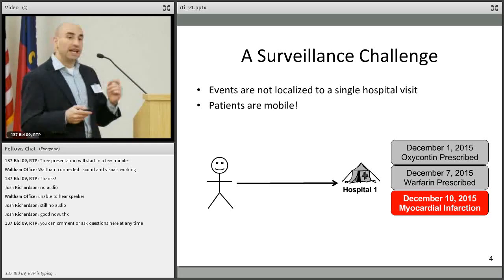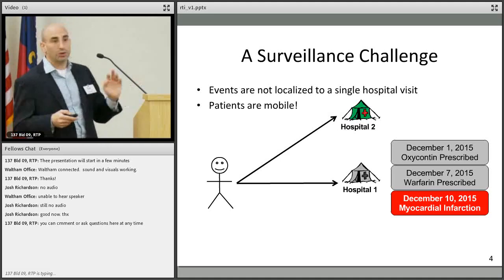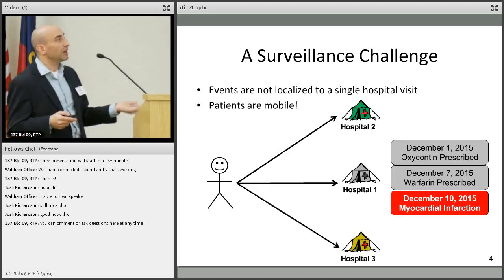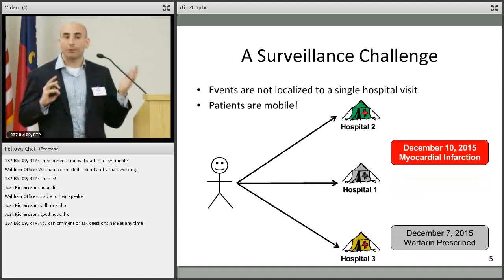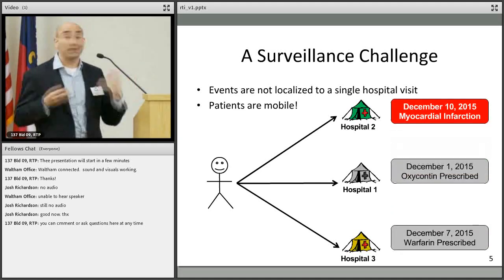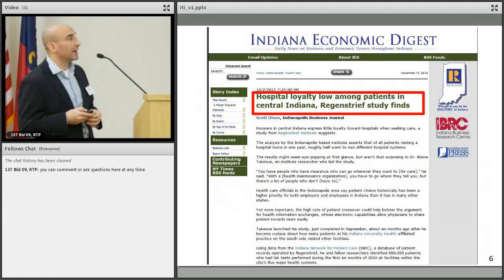Now the challenge here is that what we see is that patients are mobile. So they don't necessarily just go to a single hospital, they'll go to a second hospital, they go to a third hospital, and the events that I just described to you all get jumbled around, have the potential to. They don't necessarily, but this can happen. Okay, so this is one of the concerns that we have.